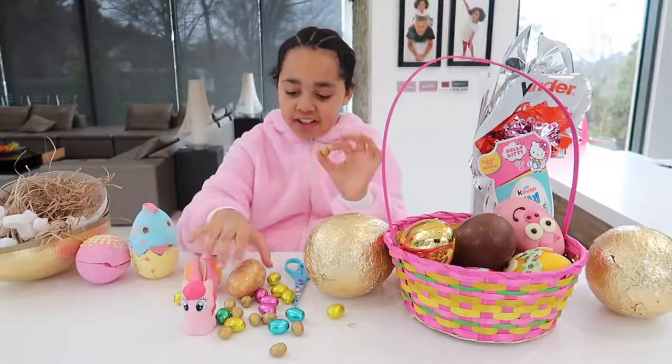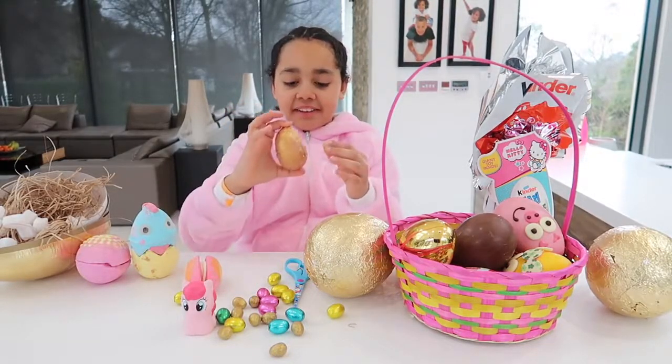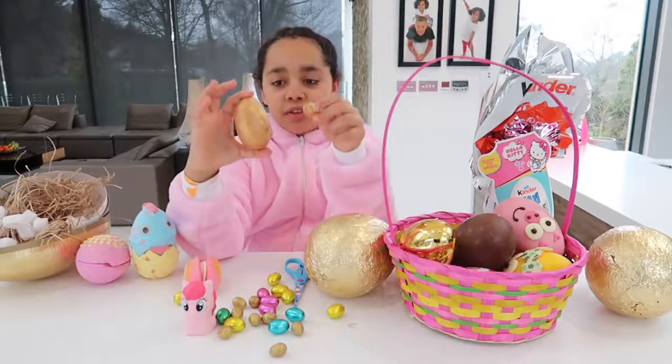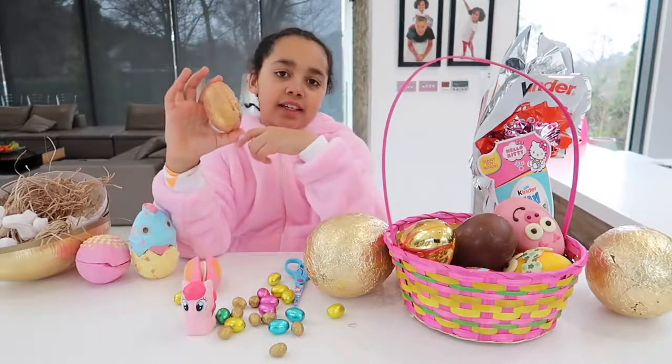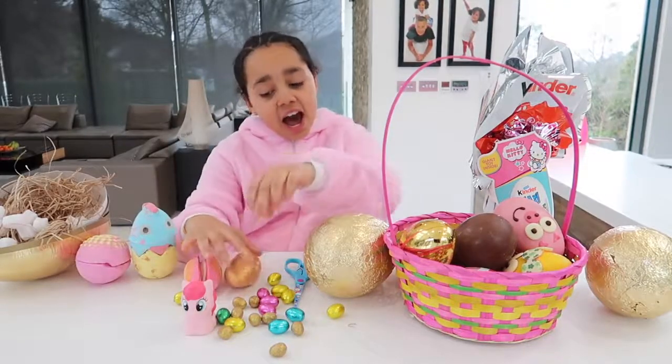Look, this chocolate egg versus Lush golden egg. Which one do you think is better? Let me know in the comments down below.